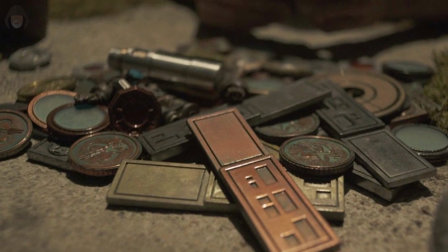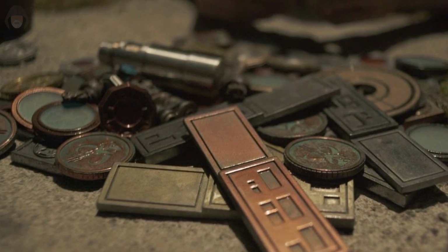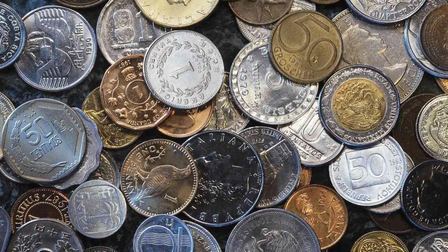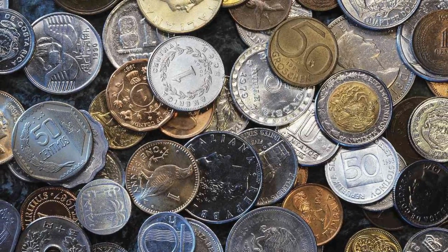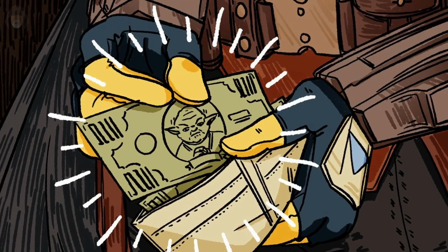Currency is something which brings a community's economy together, allowing for a standardized system of trade. Much like our galaxy has different currencies from one region to another, different worlds and civilizations in the galaxy far, far away have their own forms of money, and in this video I'll break down all of them.